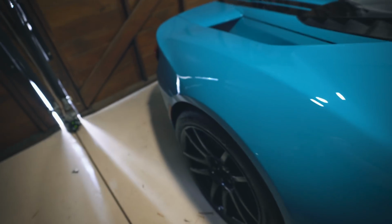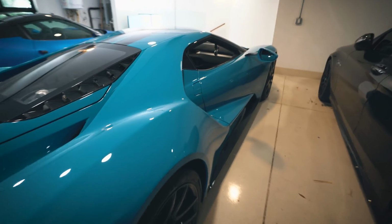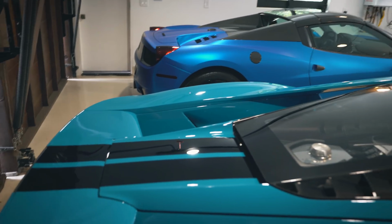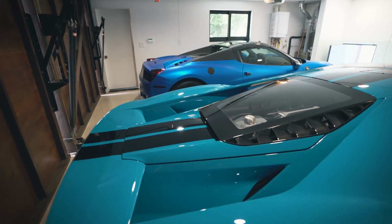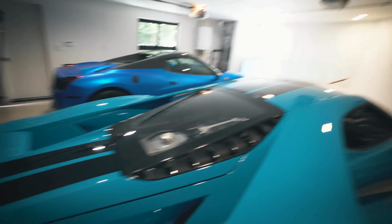But man, I can't believe it's here. I can't believe it. And the blues are pretty different. I know some people are like, oh, you already got a blue car. Isn't that gonna look too similar? Not exactly. Those are pretty different blues if you ask me. And, oh, I'm happy. Oh my God. Well, let's go for a drive.